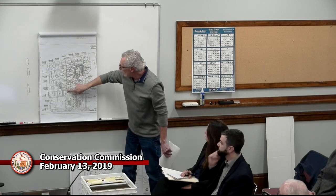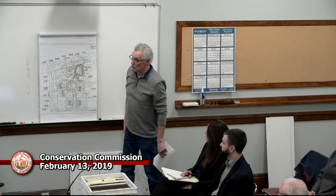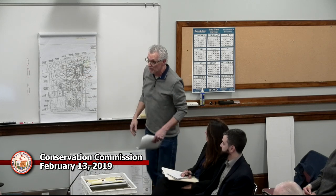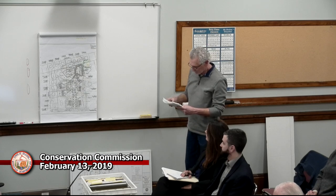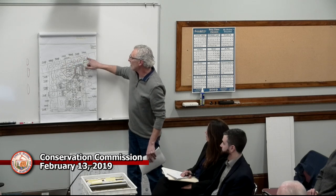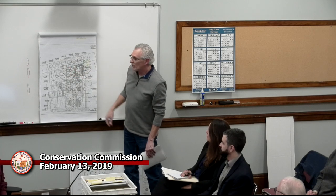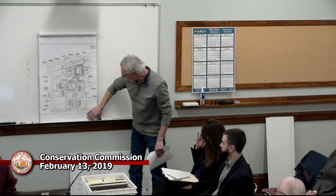I know that the wetland gets a little help from the piping that goes underground here to help drain it during flooding, but we don't have that luxury in this area. The homes in this area have basement elevations of 150 to 154, something like that. Well, we've got water pooling in this area. I'll show you what it looks like.